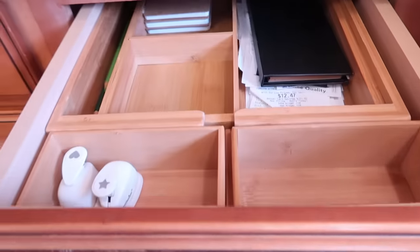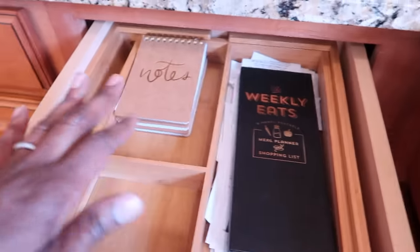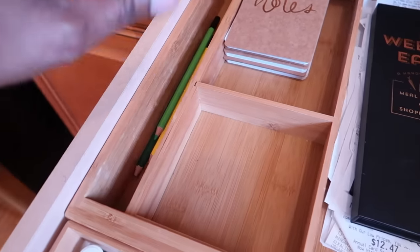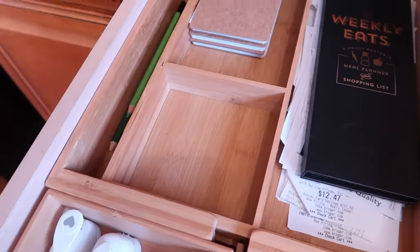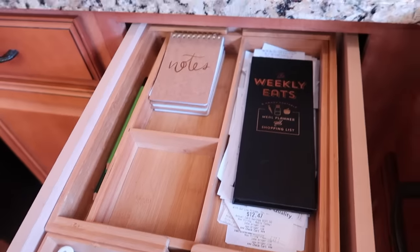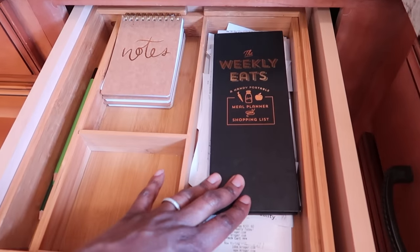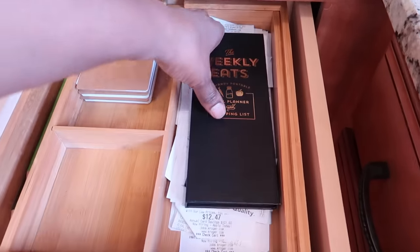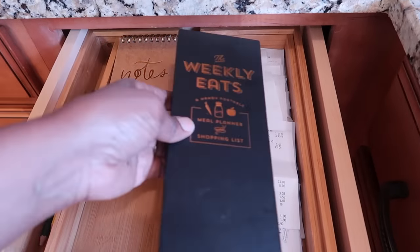Right over here is just where I have some little notepads. I have some colored pencils. Usually during the school year when the girls are actually in school, I have like stickers here because this is the area where I write their little notes to put in their lunch boxes. This is also where I keep my meal planner and shopping list. And for some reason, I have a lot of food receipts here. Please don't ask me why.